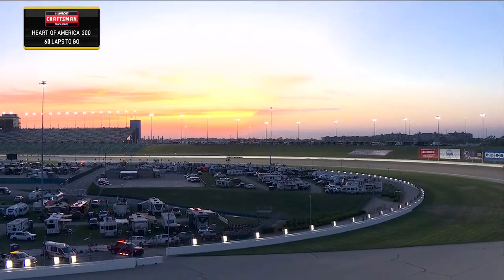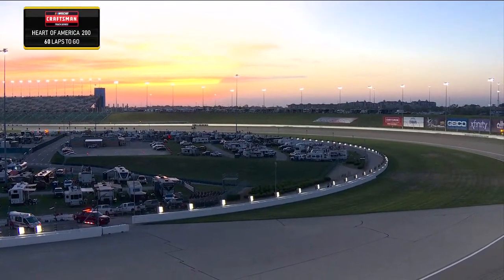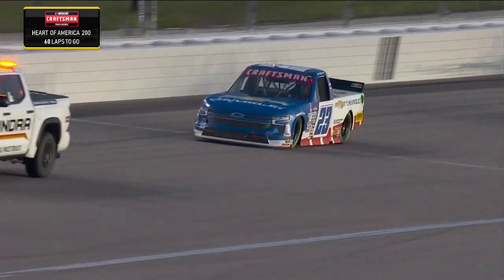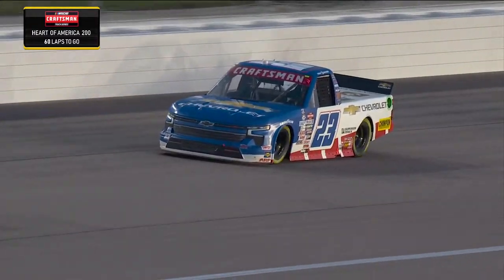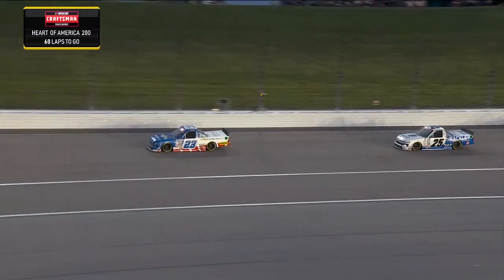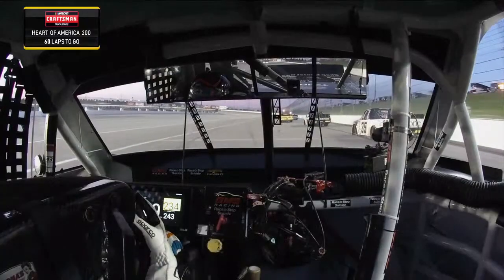But the complexion of this race has changed. I still feel like Grant Enfinger has the best truck. We've seen Kyle Busch get in trouble. We've seen Ty Majeski get in trouble. Rajah in trouble. Some of the trucks that we thought were capable of winning are now torn up.